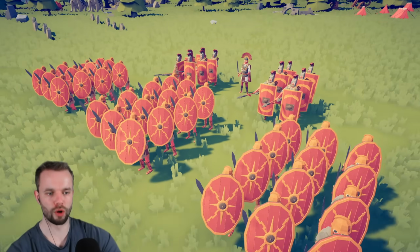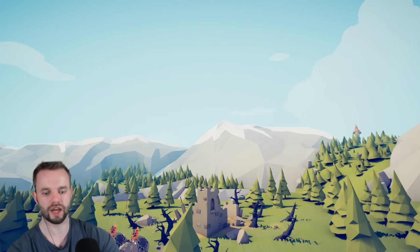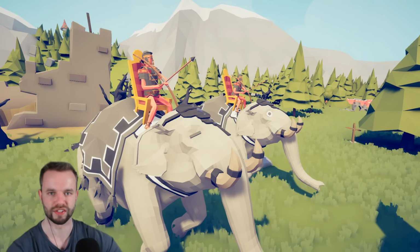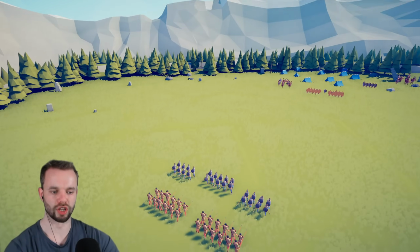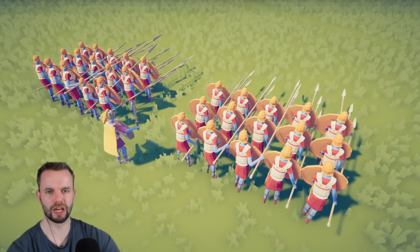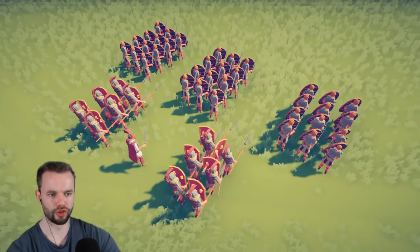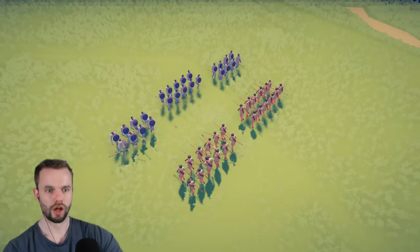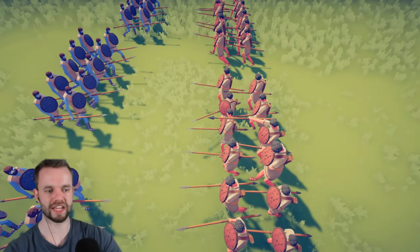Now, as for the Roman army, they're also going to be accompanied by some cavalry as well as some Roman war elephants. Who is going to win the battle of Scinocephaly? Will King Philip V of Macedonia or the Roman consulate Flamininus claim victory at this battle? Alright, let's begin the battle and see how this goes.